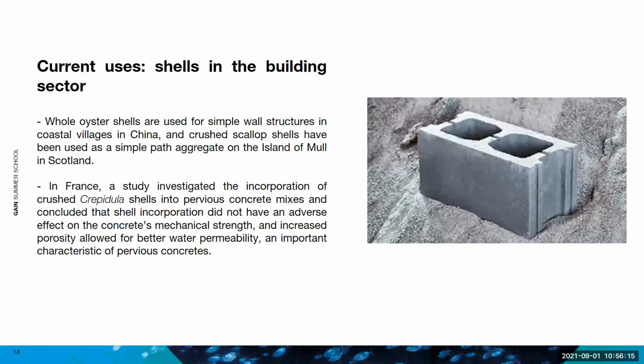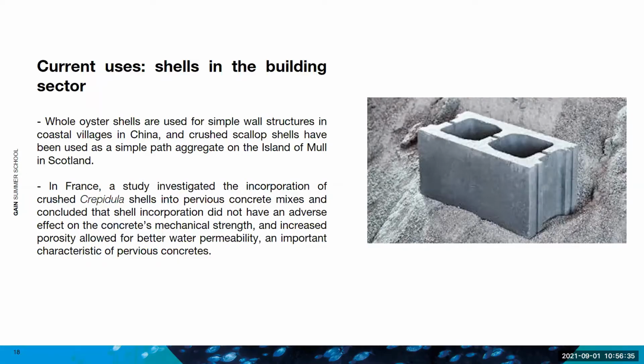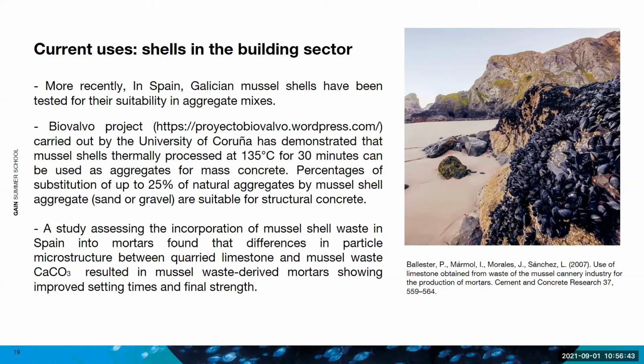Other uses today are related to construction, as we saw previously with the TAVI. The use of shells in construction is typical in some structures in coastal villages, for instance in China, also in Scotland. Some cases in France are studying the incorporation of crushed crepidula shells in concrete mixes. And here in Galicia, the University of Coruña has been developing a project, the BioValvo project, trying to demonstrate the use of mussel shells for inclusion in mortars.